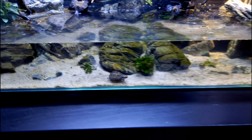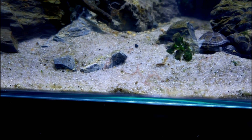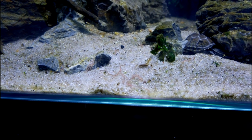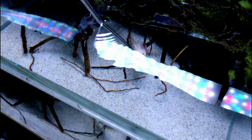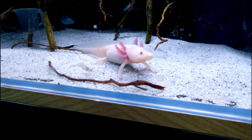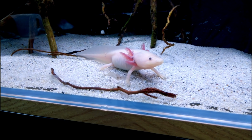Oops, sorry. You really don't need to go in that tiny little crevice when there's a big pile of them right there. And then if I just do that, he now knows, see? He's getting ready. He knows food's coming. Go on. Come on. Go on. It's going closer.